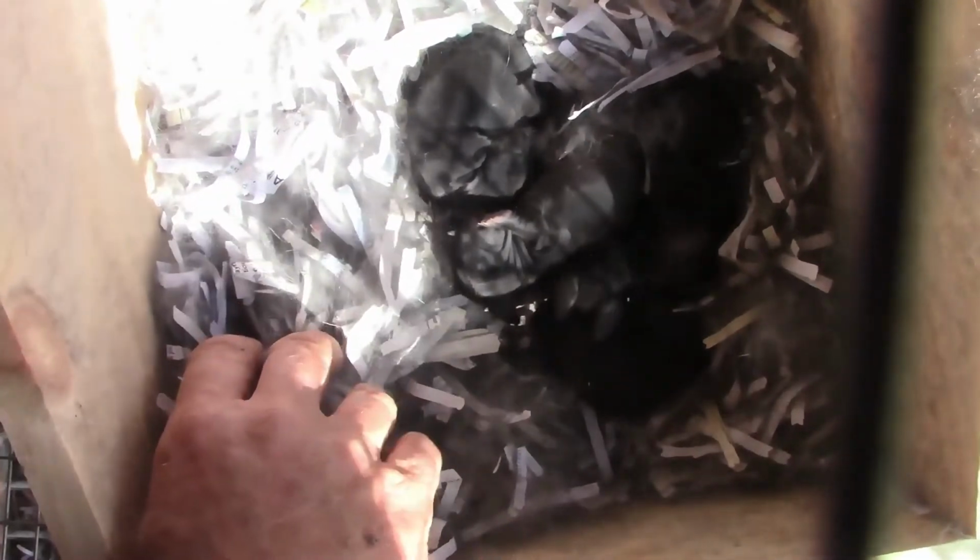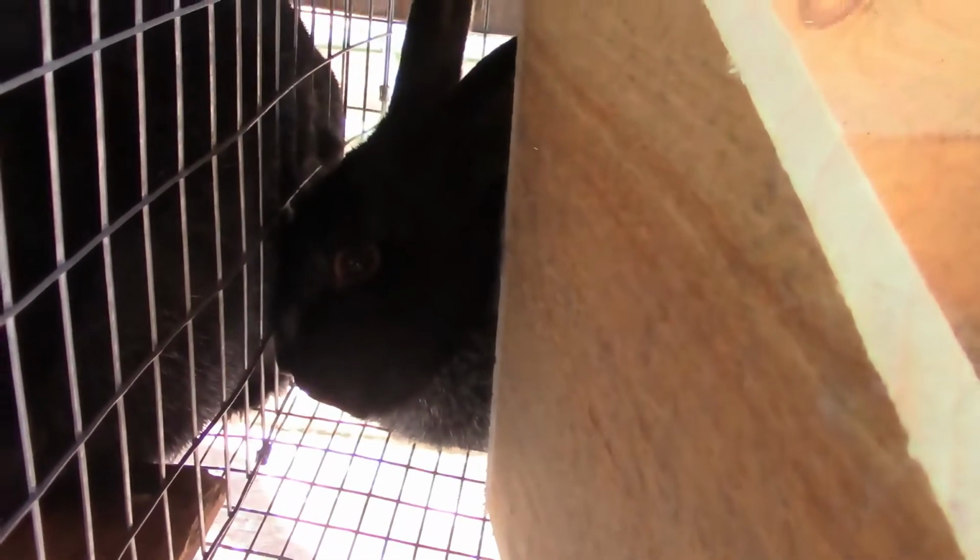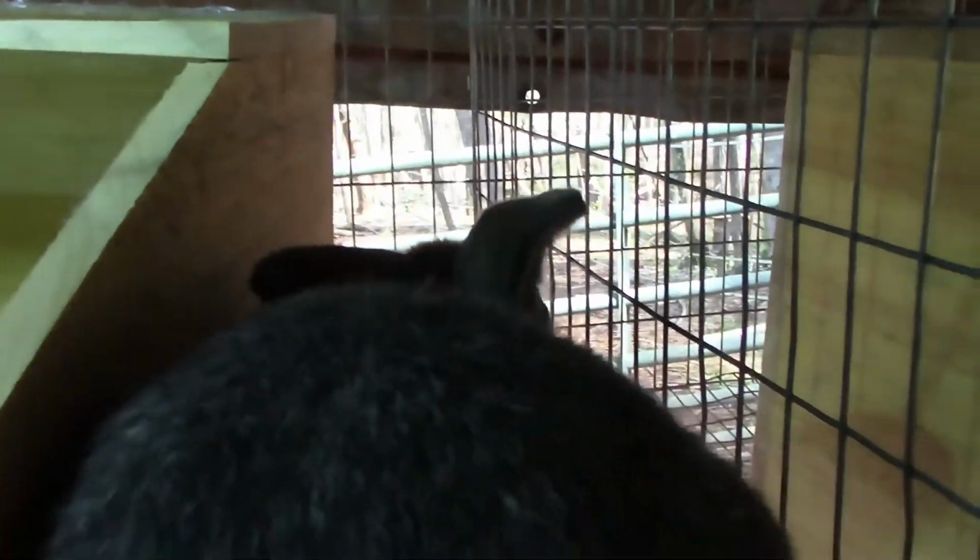Beautiful. So, cute little things. Cover them all back up. She's thrown out a lot of her fur, out of the cage pretty much, but not too bad. Okay, that's Diamond. Ella, of course, I think Ella only really looks for food. She's our little pig.